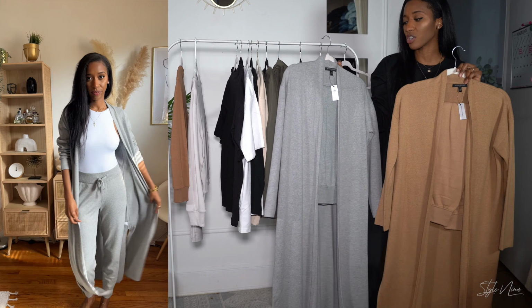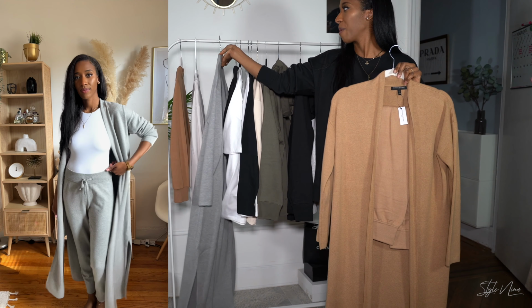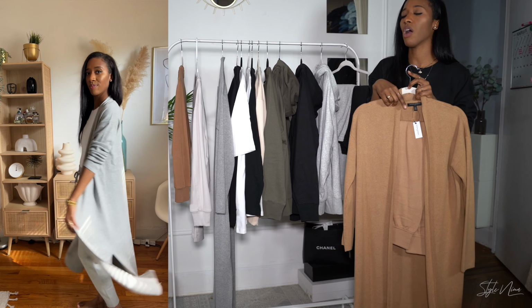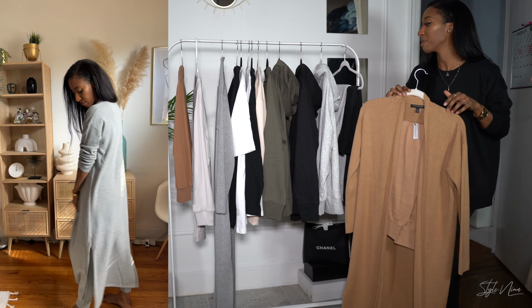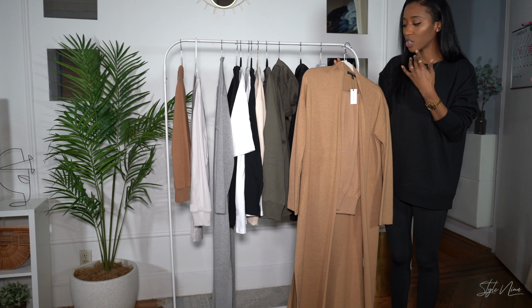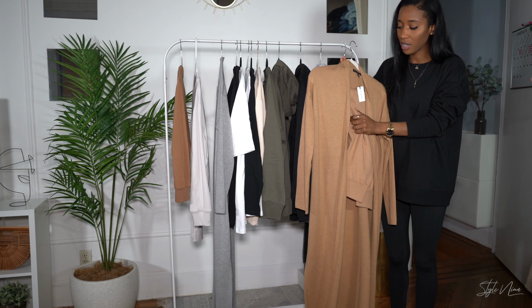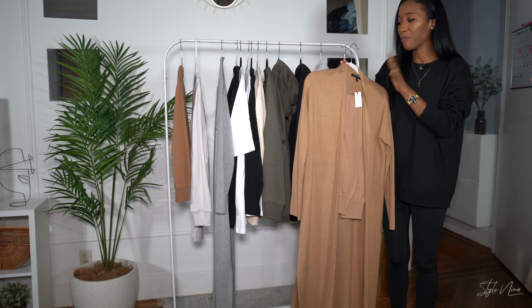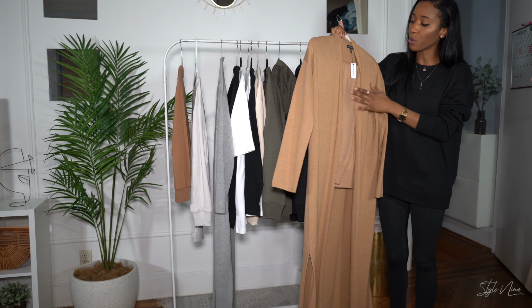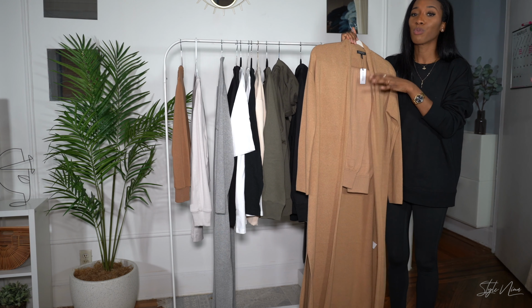Initially, I didn't get the joggers because I was like, I don't know. But then I think my mom or my sister, somebody got it, and I got home and I was like, okay, yeah, no, I'm going to go back and get that because I just loved the way that it looked together. When I tried it on in store initially, I didn't love how the jogger looked, so I left it. But seeing it at home on my mom or my sister, I was like, oh yeah, I'm gonna go back and get that. So I ended up ordering the joggers online. They look really, really good together.